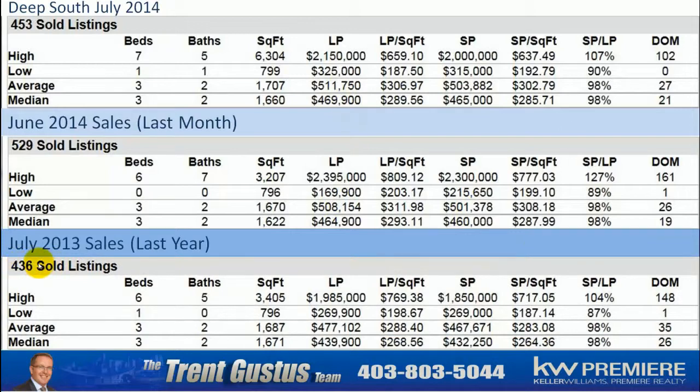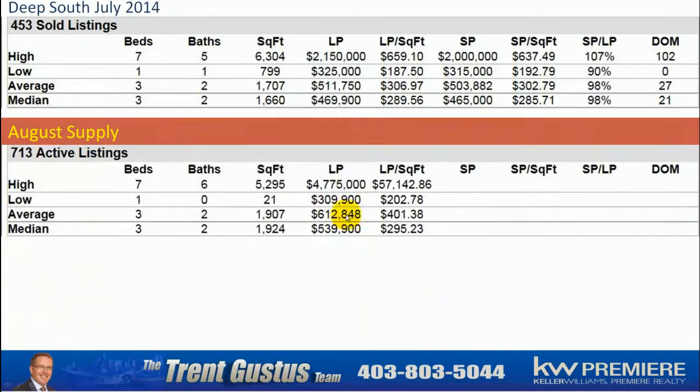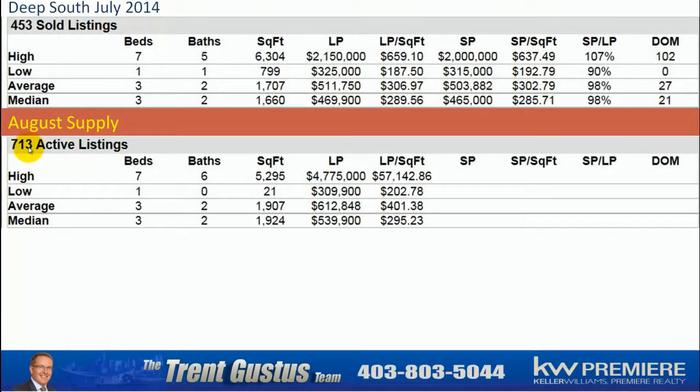In July of last year, we had 436 sales down there in the deep south area, and we had $283 a square foot as our average price and 264 as the median. So the prices are definitely up from where they were last year. When we look at our inventory supply, we can see that we had 713 listings, a little bit under 2 months supply. So the market's probably going to be pretty good down there.